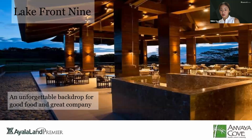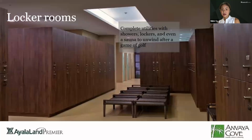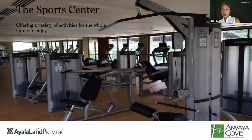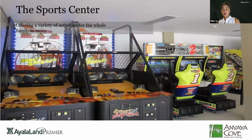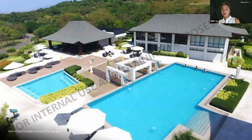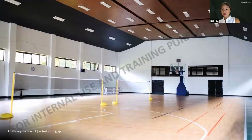So these are just some of the photos. Function rooms. More amenities. The pool. And then now here we have the sports center. Again, I already mentioned this. Photos. Aerial shot.